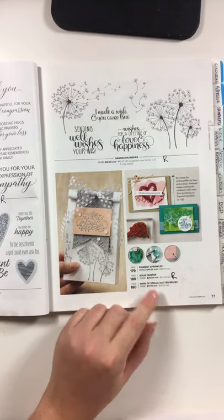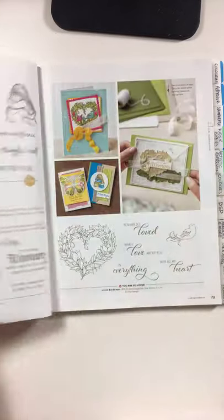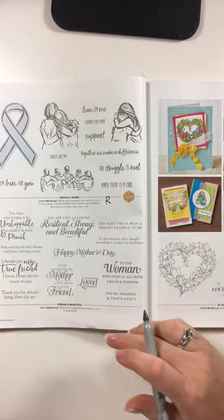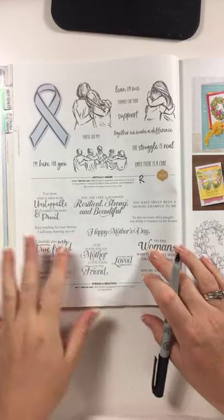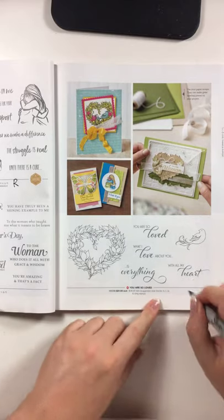And the Kling stamp set. Interesting. Page 77. Oh no, that's that. 78. Artfully Aware is leaving. But this stamp set, this beautiful female strong stamp set, is staying. You Are So Loved is going.